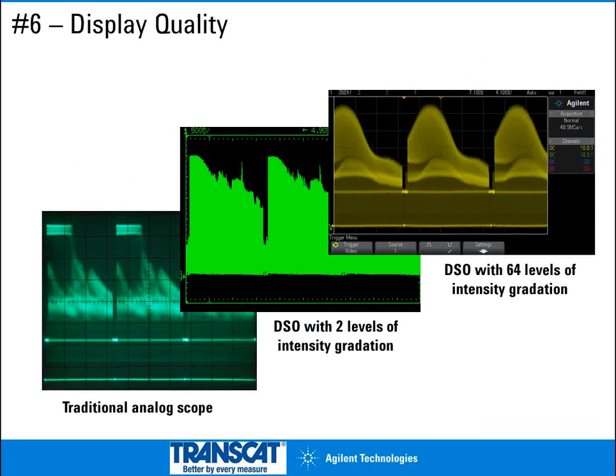Sixth in line here is display quality. Looking for and finding subtle details of signals that may be buried within more complex signals requires a scope with what we call multiple levels of display intensity gradation. Now, intensity gradation effectively adds a third dimension to the displayed waveforms and gives the oscilloscope somewhat of an analog look and feel.